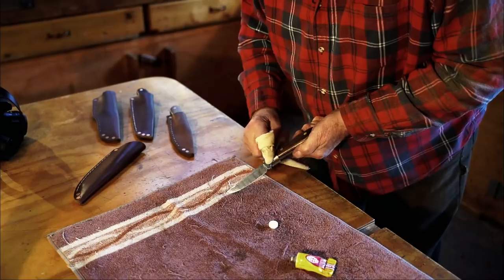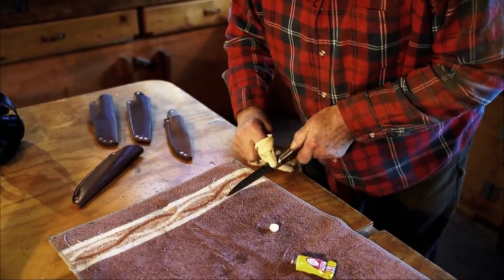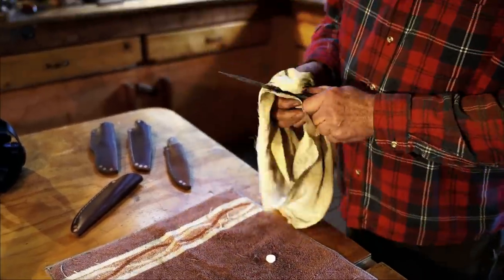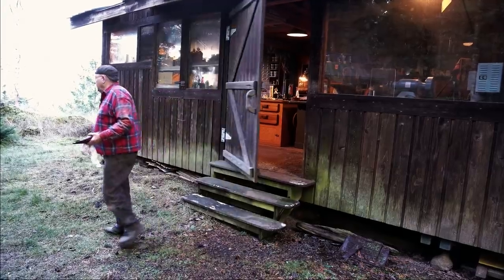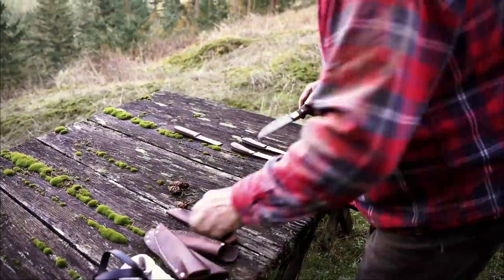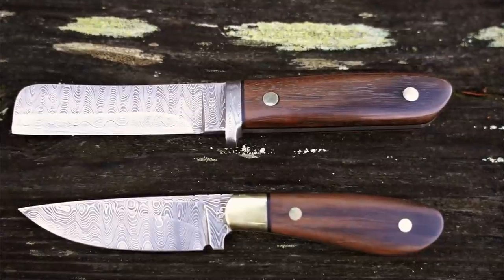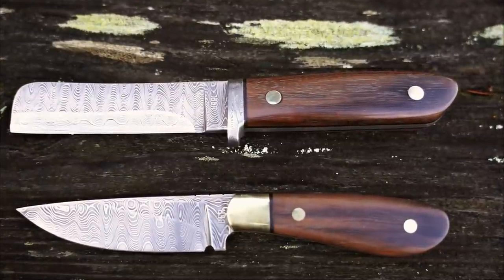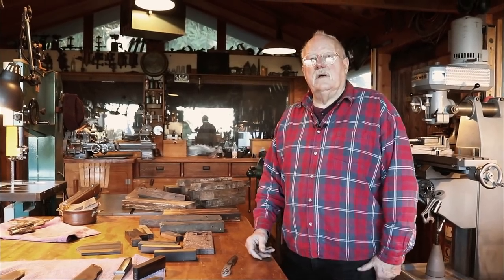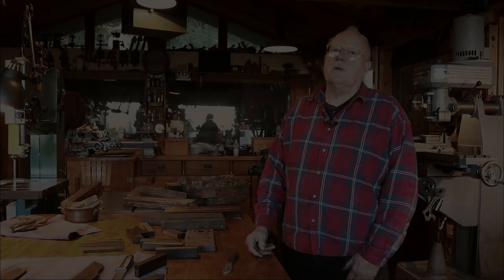I did get a knife back here a couple years ago that a guy fell in the ocean with, salt water, and the knife was in his pants, and he took the pants off and rolled them up wet and stuck them in a corner, and it was there all winter. And then he brought the knife in and asked me if I could fix it, and I just told him, yeah, I can grind all that rust off. It'll be a little smaller knife, but I can. So you can usually bring a knife back.